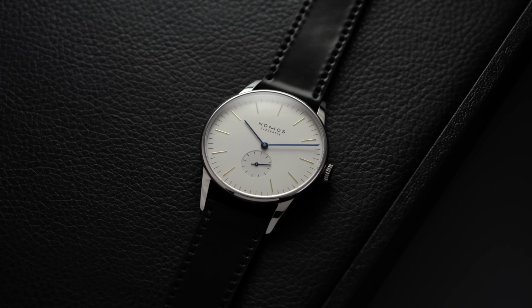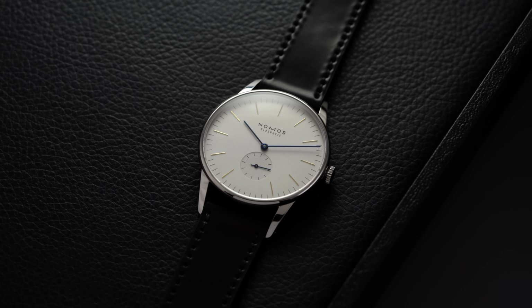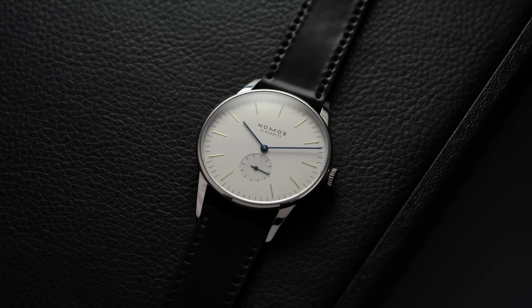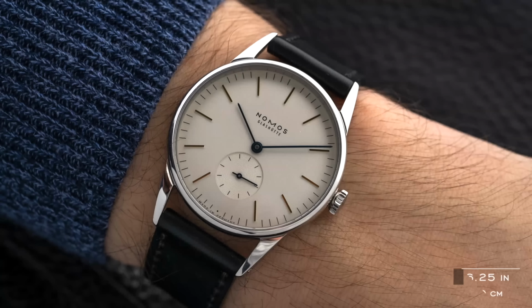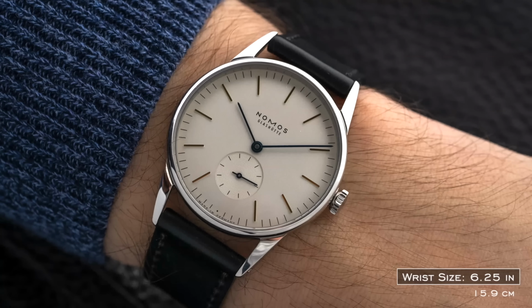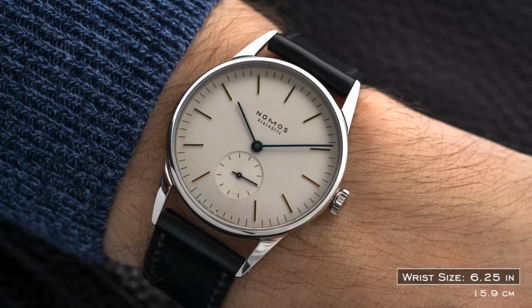The 35 millimeter, which I own as an Orion, has a 45 millimeter lug to lug. That is very close to that 38 millimeter Servo Volante that we just mentioned from Oris. And then the 38 millimeter has a 48 millimeter lug to lug. So we're getting into Rolex Submariner territory.